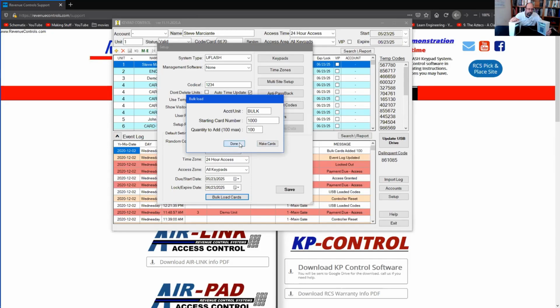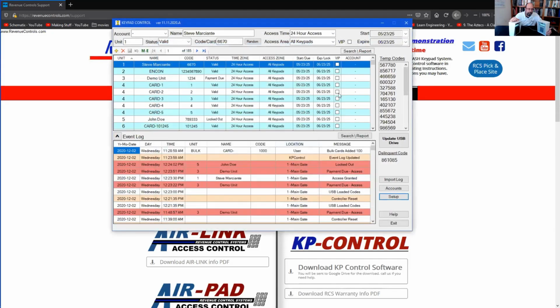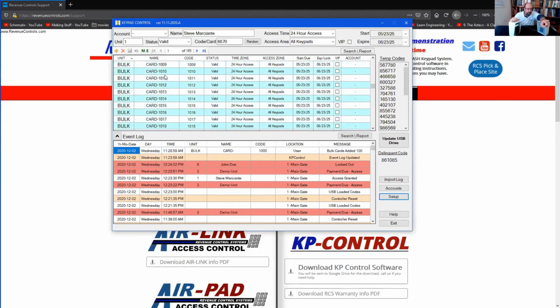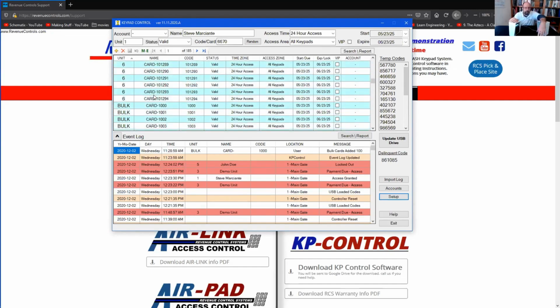And bang, they're in. So the card numbers, the name field, they just show card and a sequential number. If you want, you can go back and edit them, but you can just leave them like that. You're asking how many facility codes?